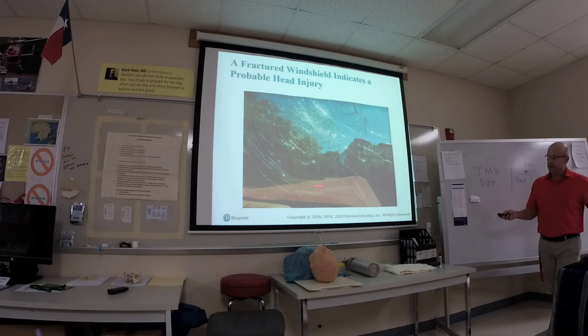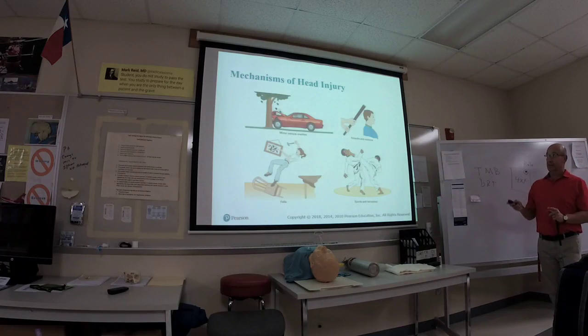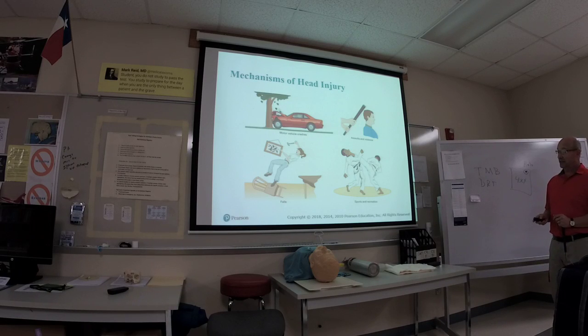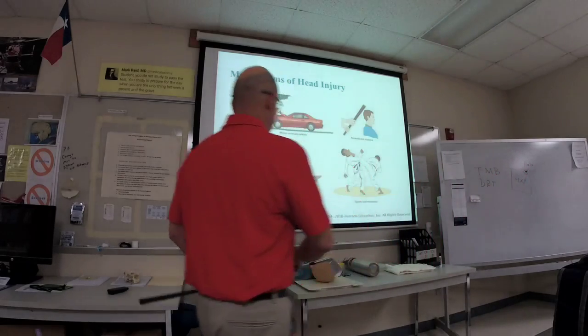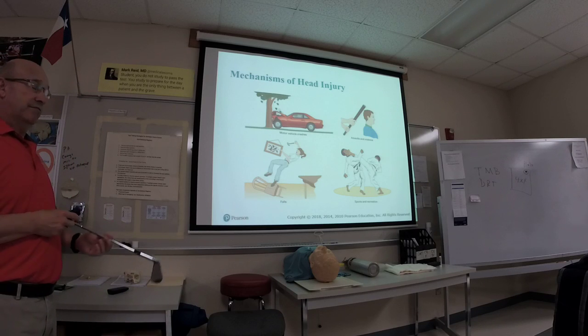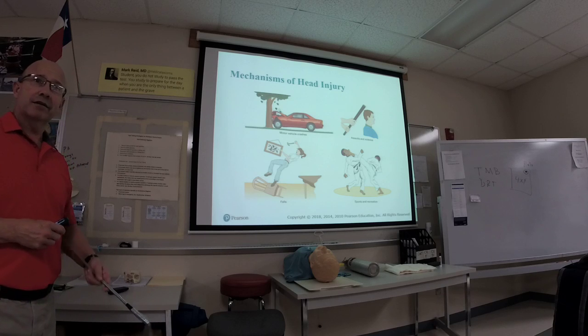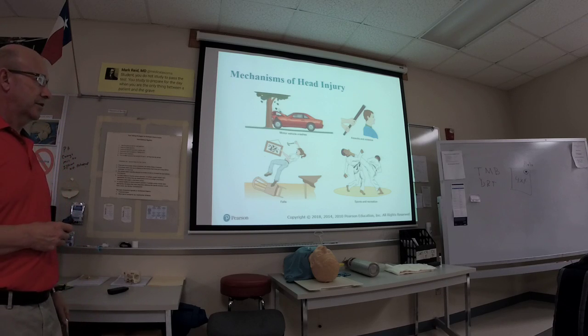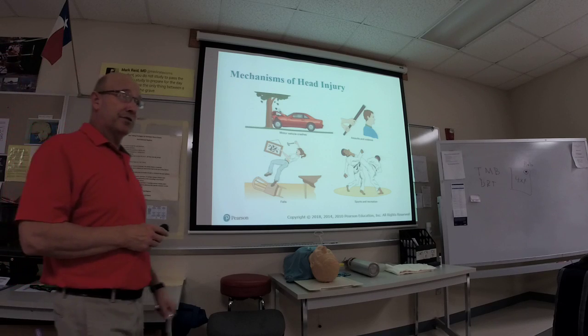So that's a starred window, where maybe the patient's seatbelt failed him, or he wasn't restrained, and he came up and hit his forehead on the windshield. Frontal impact. This happens a lot, slips and falls with head injuries. Definitely football, anything contact-wise, would cause it as well. So you look at these mechanisms of injury. A simple fall too.